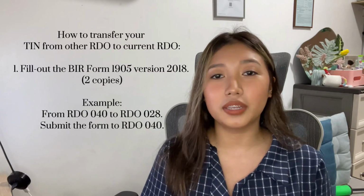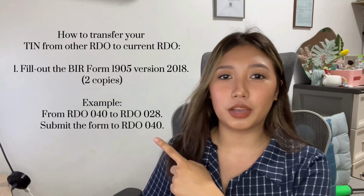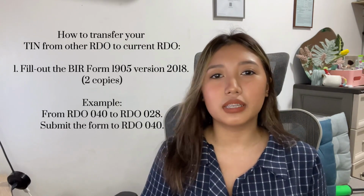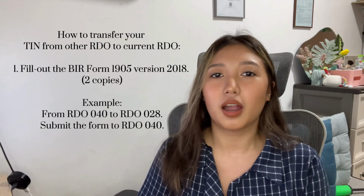So for example, ang past work ko ay sa Manila. And then, pumunta na ako sa Batangas, di ba? Para dito na mag-freelancing. So, yung PIN mo is under sa RDO, which is sa Manila. So, ang gagawin mo, kailangan mo muna siyang ipalipat sa Batangas kung saan mo i-register yung freelancing business mo. Madali lang naman po ito. Pumunta lang po kayo sa BIR RDO nyo. And then, mag-provide po kayo nito, Form 1905 version 2018 na 2 copies. And then, submit it to your current RDO para sila na po mismo yung maglipat doon sa bagong RDO ninyo.